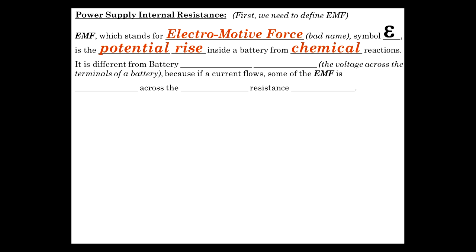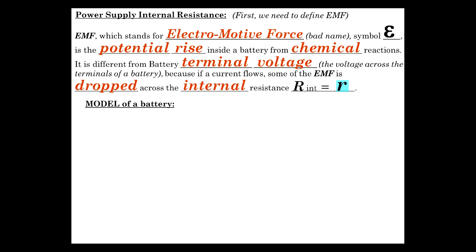Now, the EMF, which is a property of the battery itself, the chemical reaction that separates the charges, is different from the battery terminal voltage. The battery terminal voltage is what you would read by putting a meter across the battery. It's different than that in general. Now I'm going to explain that a little better. The reason is that if current flows in the circuit, some of the EMF that the battery is producing is dropped across the internal resistance. R internal, I typically call it small r.